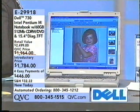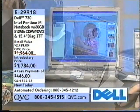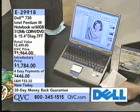And he started in a dorm room in Texas. That's right, in Austin, Texas. Company's still based in Austin, Texas, so it's based right here in America. Yeah. And 4 easy payments, if you want to be a part of this American phenomenon, there's no doubt about it, that's what it is.